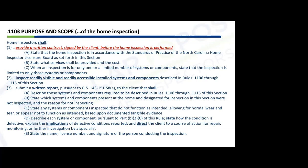Those are the ones that everybody hates. That's where I'm like, hey, yeah, up to and including death, or sometimes I rarely use that one, but just in case. And then we also want to finish by directing the client to a course of action, be it repair, regular monitoring, or further evaluation by a licensed professional, depending on what it is. And at the very end, we have to state the name, license number, and an actual signature for that inspector.